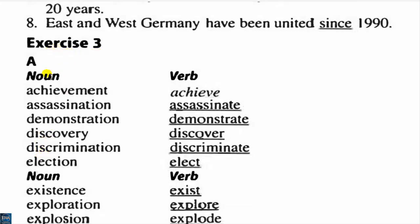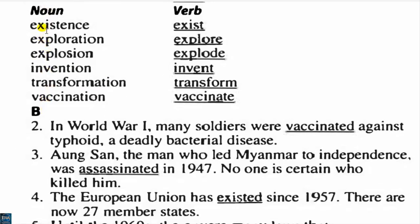Exercise 3. Noun, verb. Achievement, achieve. Assassination, assassinate. Demonstration, demonstrate. Discovery, discover. Discrimination, discriminate. Election, elect. Existence, exist. Exploration, explore. Exploitation, exploit. Exclusion, exclude. Invention, invent. Transformation, transform. Vaccination, vaccinate.